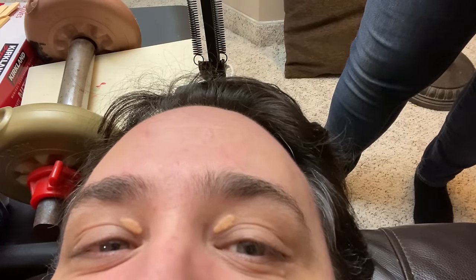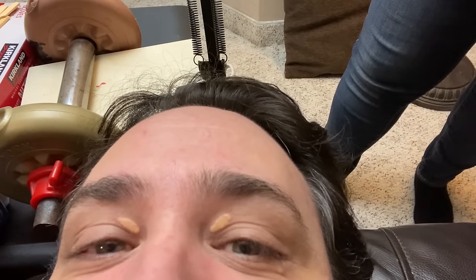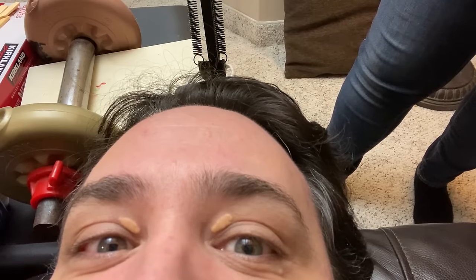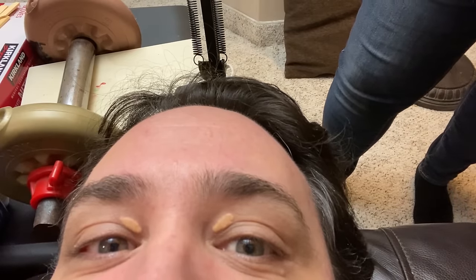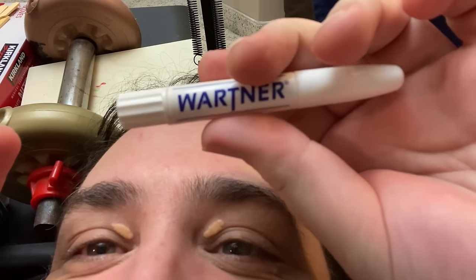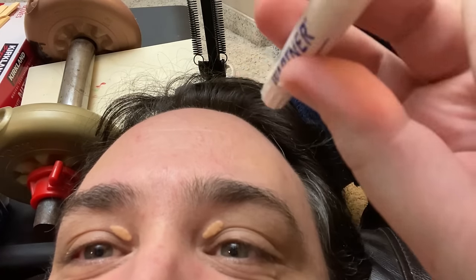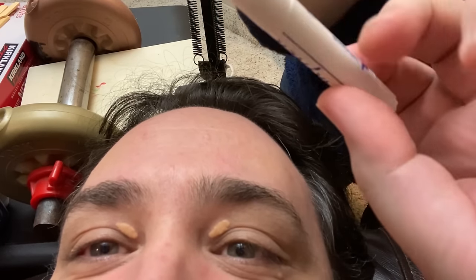Now that's a familiar sound. No, just kidding. Where's the stick? The wart stick. Oh, the stick. I have it right here. I don't know if you're supposed to shake it or what. Shake it. Who cares? It's not going to hurt anything.